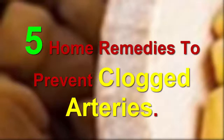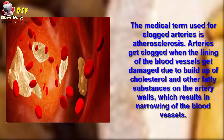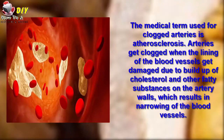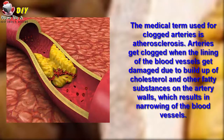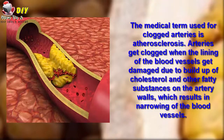5 home remedies to prevent clogged arteries. The medical term used for clogged arteries is atherosclerosis. Arteries get clogged when the lining of the blood vessels gets damaged due to a buildup of cholesterol and other fatty substances on the artery walls, which results in narrowing of the blood vessel.